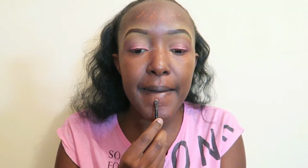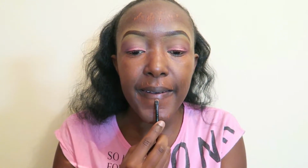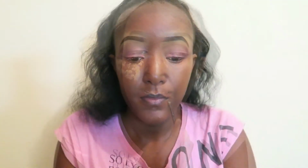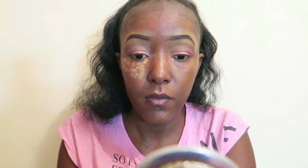I moisturized my face first, obviously, and I did my primer using the elf mineralized infused primer, if that's how it's pronounced. And I'm just doing a little bit of correcting where I usually have dark spots on the sides of my cheek, the area where you can see the orange corrector. I also started using an orange corrector just above my eyebrows, because I usually have a dark forehead, so that helps remove a bit of the darkness.